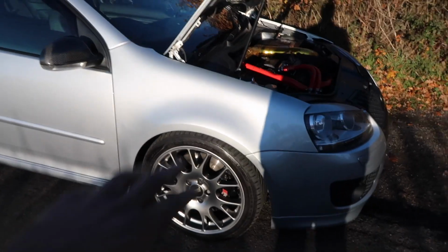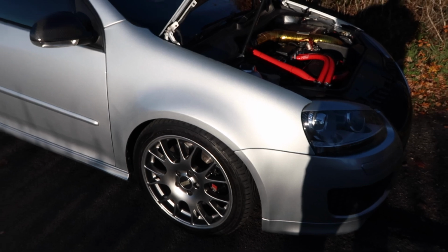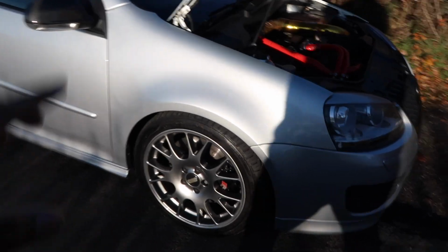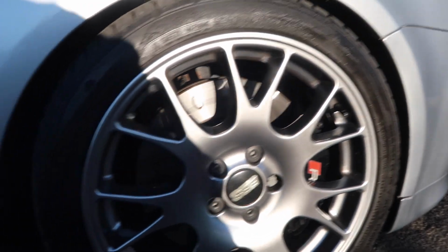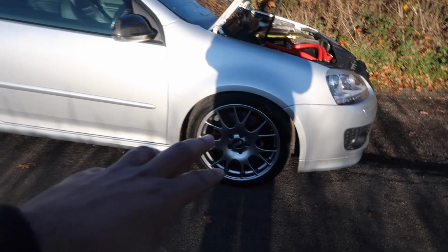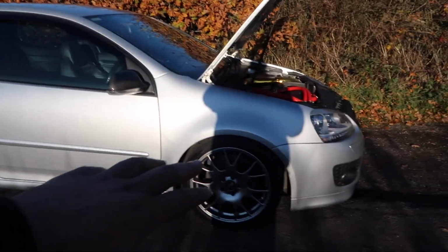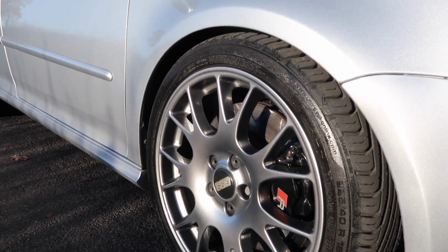These are the tyres that were used to set the times as well, so quite looking forward to see how they perform. Personally, I've not actually had any experience with these tyres, so it's going to be quite interesting for me. We've got upgraded brakes as well. These are the RS3/TTRS brakes. These are the standard GTI Edition 30 wheels. They come with BBSs from the factory, so quite a nice touch. They've just been refurbished in this sort of shadow chrome finish.